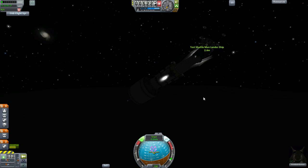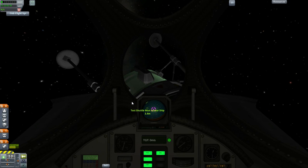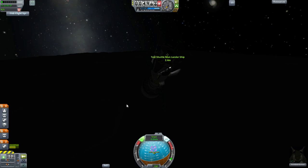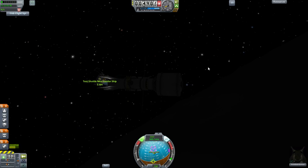We have to kill our vertical velocity and get ourselves up to orbital speeds. I'm not going to do it too much because I want to be sure. Whoa, what a beautiful view that is, huh? This is a really nice cockpit, I have to say. Whoever created that cockpit, you have my commendations. I wish it were included in the core game, if you ask me.